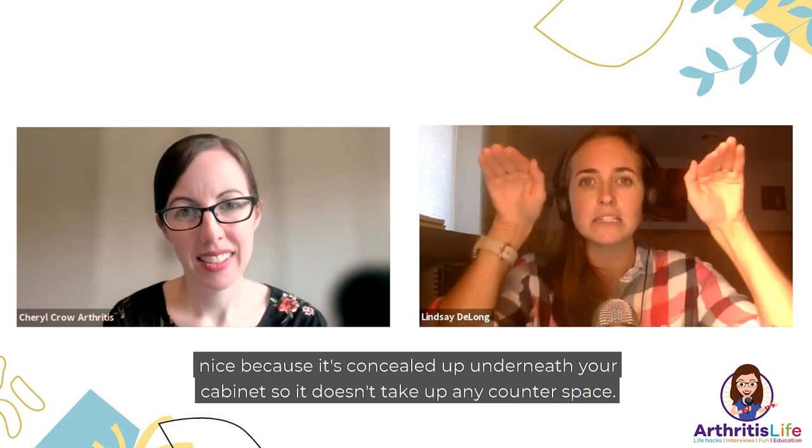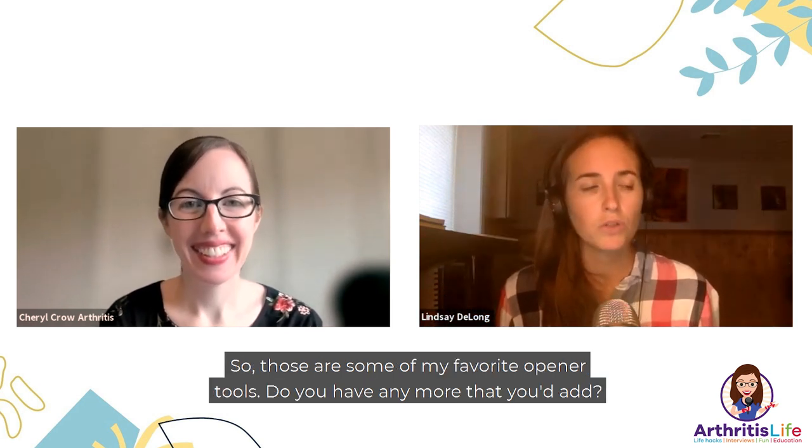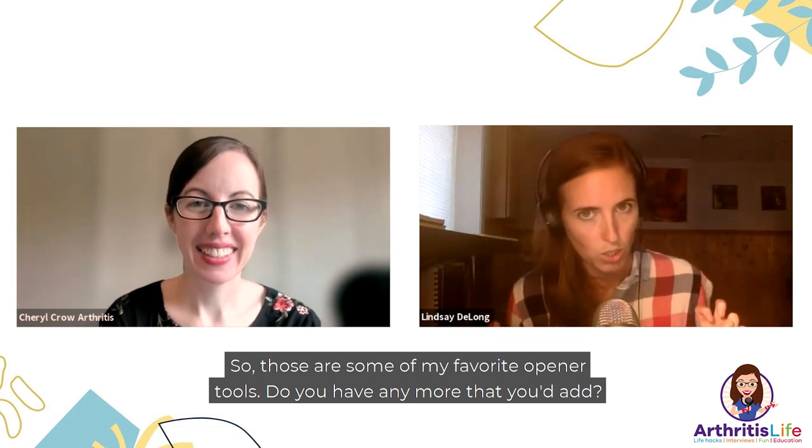And it's nice because it's concealed up underneath your cabinet, so it doesn't take up any counter space. So those are some of my favorite opener tools.